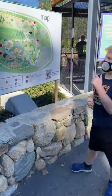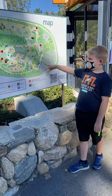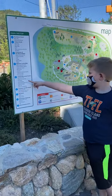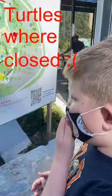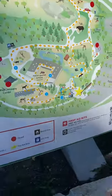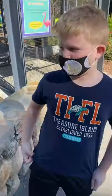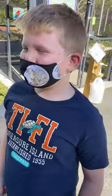Alright guys, so we found a map. We just got into the building. You saw us right around here. So we are now right here. Some main pinpoints are the Animal Discovery Center, which is right here. We're going to find Blanding's Turtle. Never heard of that one, but it sounds cool. Another thing, this is where we're going to feed the tortoises. Yippee! Right here. Then we're going to do one step. Where did that gray wolves go? Oh yeah, right. We're excited to look at some Mexican gray wolves. I mean, I've heard of gray wolves, I know what gray wolves look like, but I've never heard of the Mexican ones. Alright, let's do it. So let's see this thing.